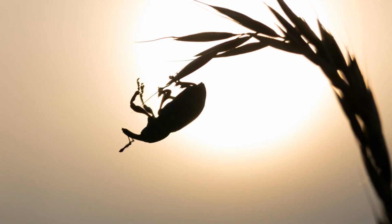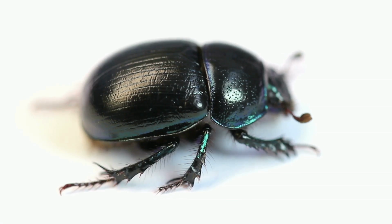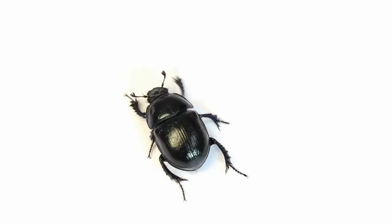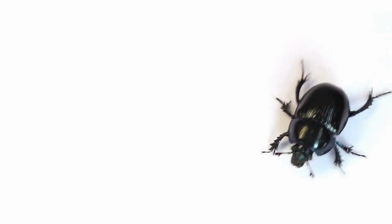Now, let's consider their segmented bodies. Like all insects, beetles have a body divided into 3 sections: the head, thorax, and abdomen. Each segment plays a vital role. The head houses sensory organs and mouthparts designed for their specific diets. The thorax is where you'll find the wings and 6 legs, each equipped with tiny claws for gripping surfaces. The abdomen, shielded by the elytra, holds the digestive and reproductive organs.